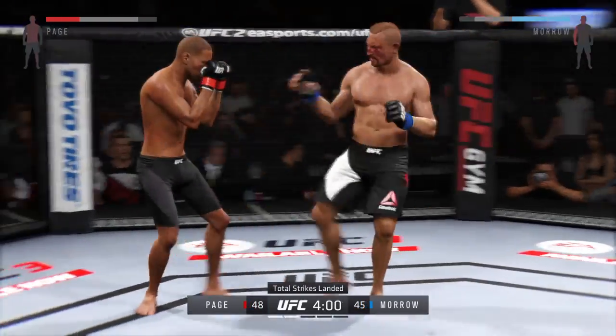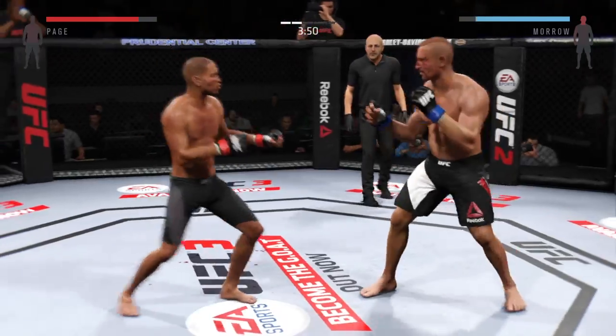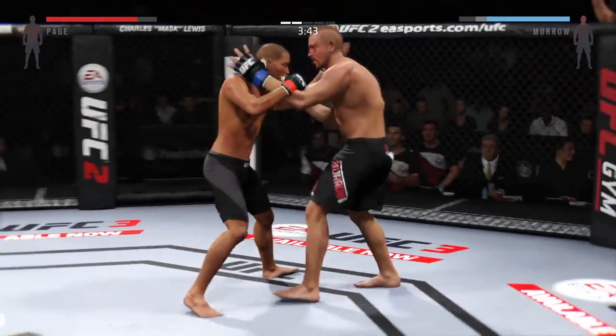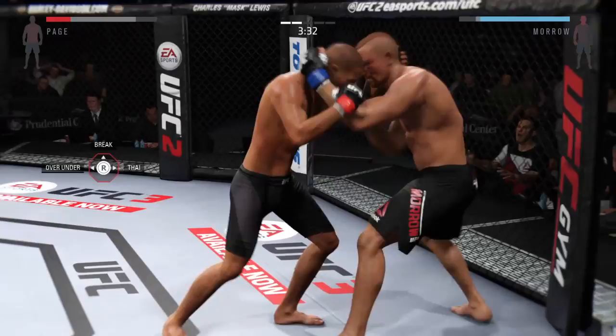We take a look at the numbers. Total strikes landed thus far in this fight. Oh, there's a big head kick. Again, Joe. Come on.